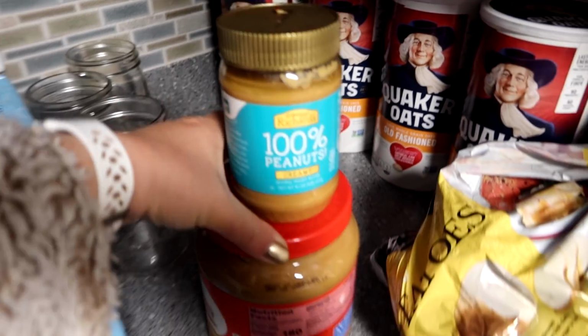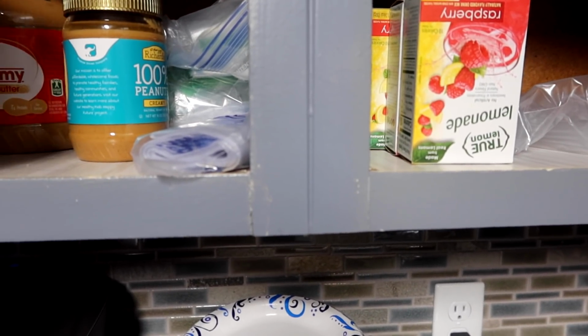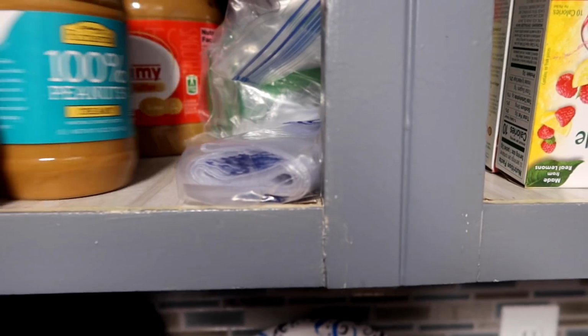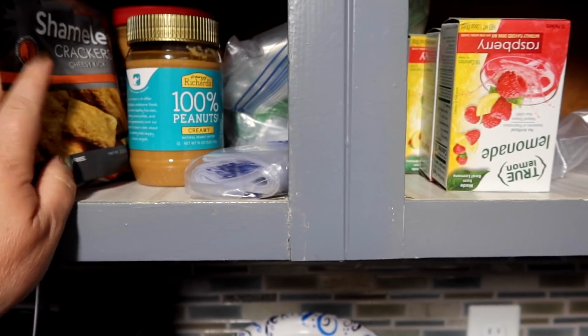I brought my jar. Sometimes I feel like I can't drink my beverage unless I drink it out of a jar. Crackers up here. Now that I'm blocking that peanut butter too much because, okay, things, you know. Okay, well, my head hurts. That's okay.